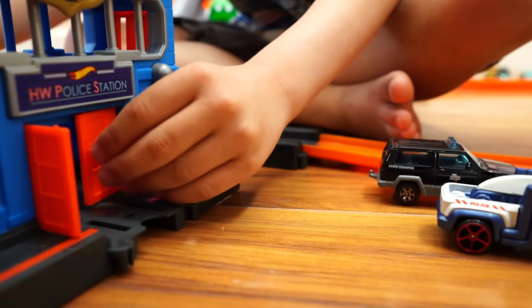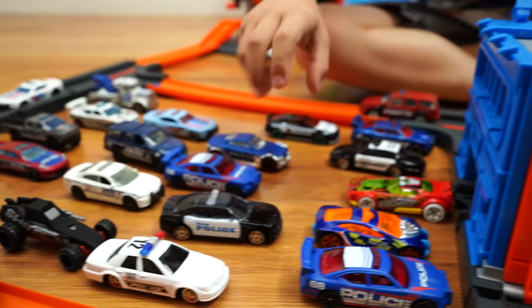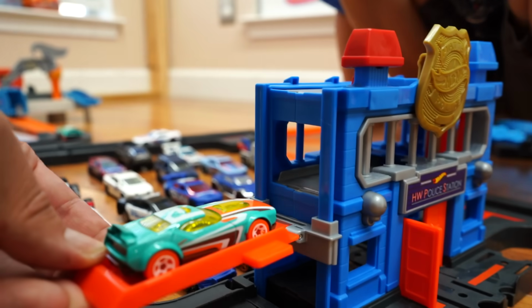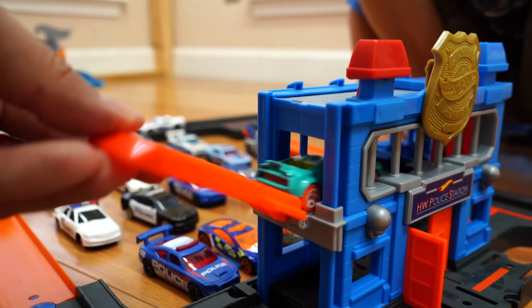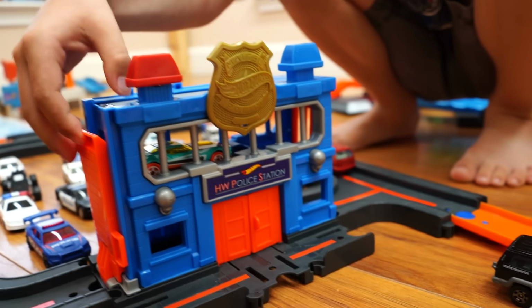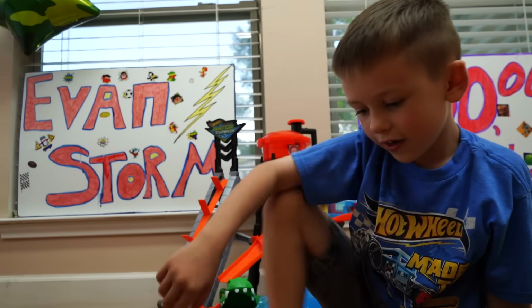First, on the back is where we have all of our police cars. Hello. That's a lot of police cars. So there's a back door. Yes. The second floor is the jail, right? Yes. And the lift's gonna go down. So this is the downtown police station. Hey, Evan, the Gator Garage is behind you. Let's go explore that. Okay. Bye.